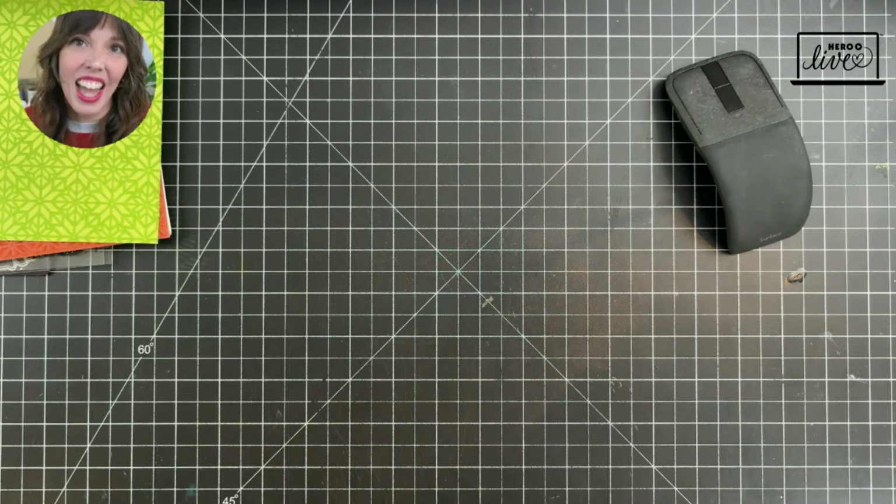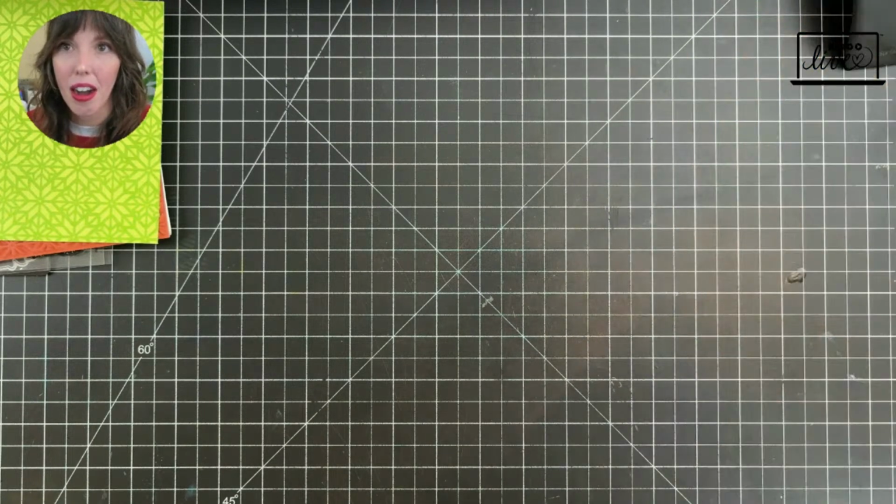All right. Now the last monthly mini is our layering stencils of the month. This layering stencil set is beautiful. So beautiful. Every time I see the new layering stencils, I'm like, oh, this is the best. I just love them. The cling and the layering stencils are my personal favorite subscriptions. Those are my favorites, but this one did not disappoint.